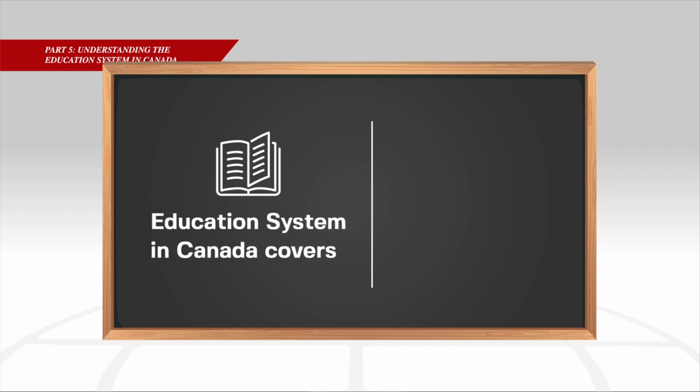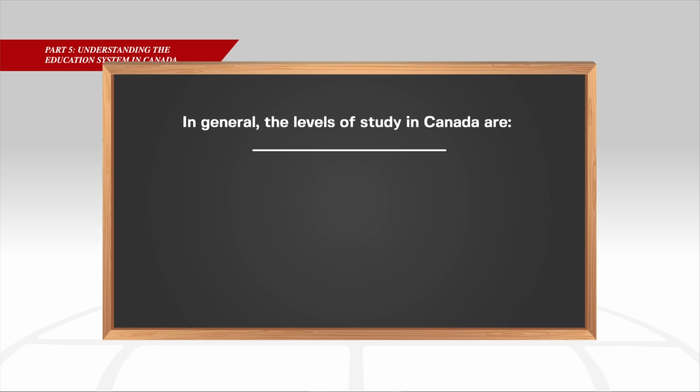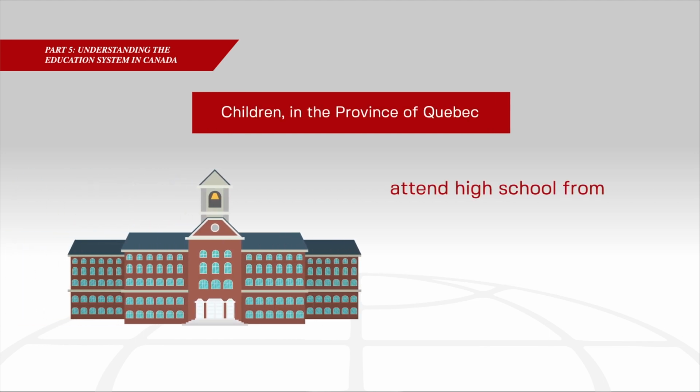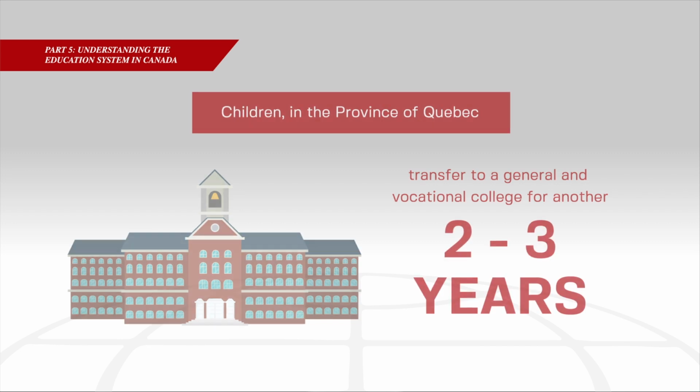The education system in Canada covers nursery, pre-kindergarten, and kindergarten. After kindergarten, the children will be assessed on whether they are fit to move to the first grade. In general, the levels of study in Canada are elementary from 1st to 6th grade, middle school from 7th to 9th grade, and high school from 10th to 12th grade. Children in the province of Quebec attend high school from grade 7 to 11 and then transfer to general and vocational college for another 2 or 3 years.